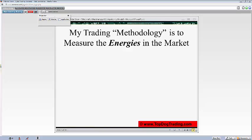Okay, so those are the five energies. Now, I use instruments for those five energies. As I said, my trading is very methodical and objective. So I'm not going to just look at a chart and say, well, price is moving up, so it's an uptrend. No, that would be too discretionary for my taste, too subjective. So I have what I call instruments that measure these energies. Now, an instrument would be something like on a car, just to use a parallel example from real life.